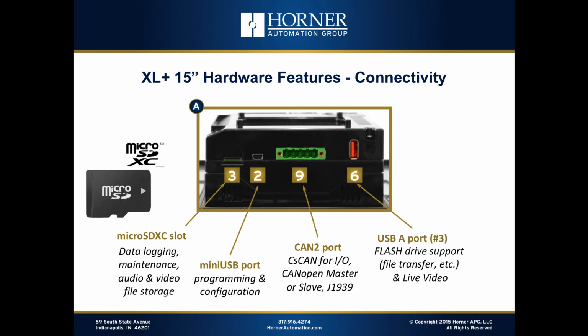All right, let's take a look at the other side of the product, which is basically away from the hinge. We'll start with microSD. We support microSD XC, which means we can support cards 32 gigabytes in size, and we can actually support larger ones with appropriate formatting. And this can be used for all the normal things that we use microSD for on a Horner product. Maintaining the product itself, loading programs, cloning the unit, audio and video file storage, data logging is tremendously powerful. All those things can be done with the microSD slot.